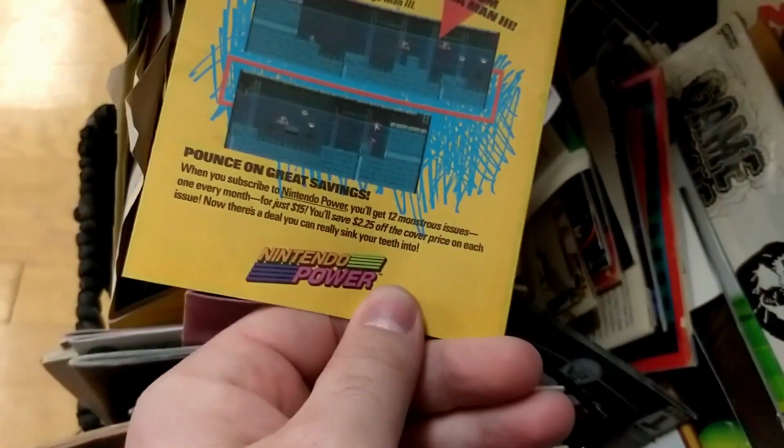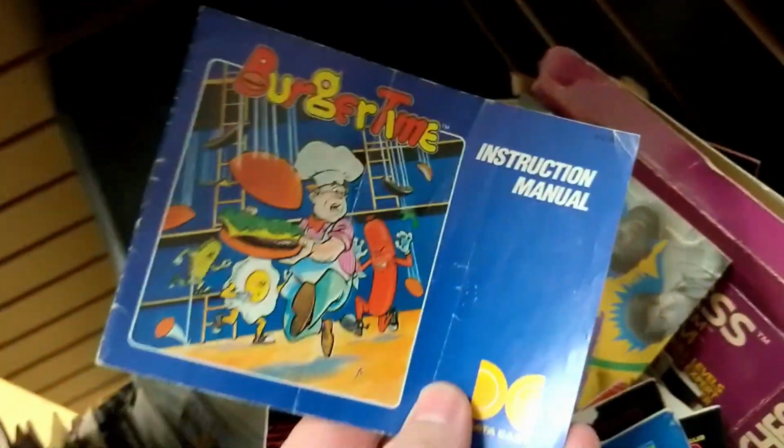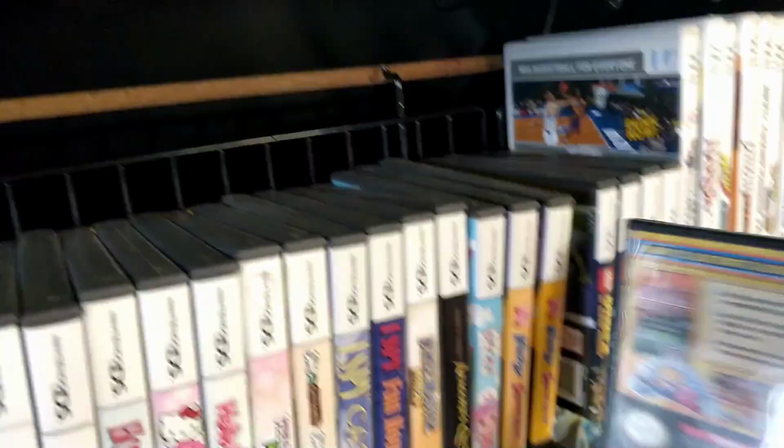And what's the next one? Oh yeah, this Nintendo Power. They got even those little inserts from Nintendo Power, which I just thought was fun. Burger Time manual as well. I did end up picking that one up. And then I found this little gem over here, but more on that later.